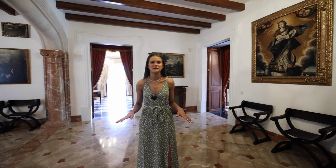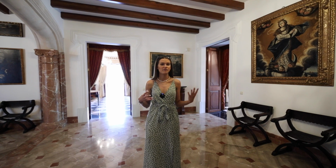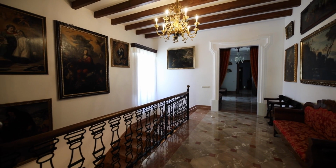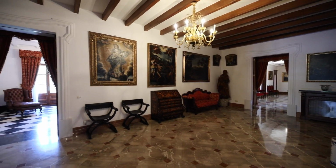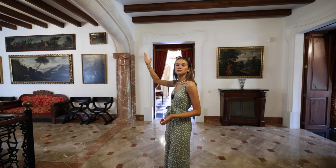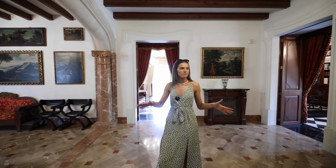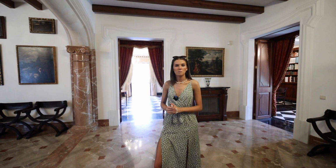So we are now in the main entrance hall of the property. As you can tell, it's very grand, very noble, almost royal, and it's very traditional Mallorca, as the stone flooring is made up of Mallorcan stone, the marble pillars, Mallorcan marble, and this feature at the top is actually the same stone as what's used in Palma's cathedral, and of course the beams as well. This main floor is mainly only used on special occasions, for example Christmas or business meetings.